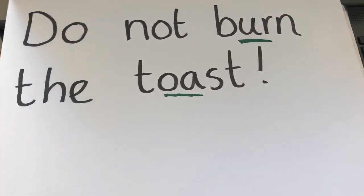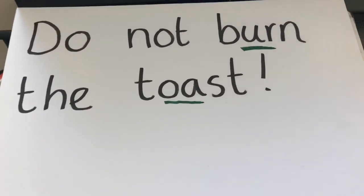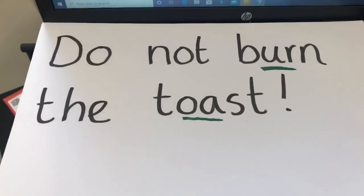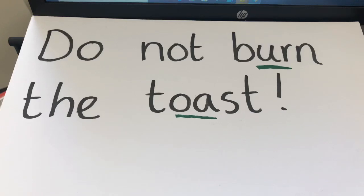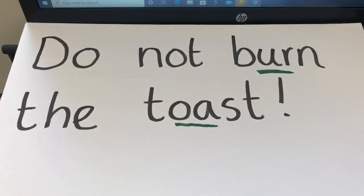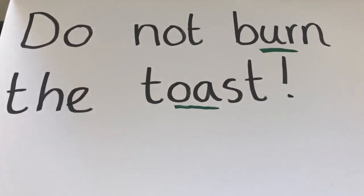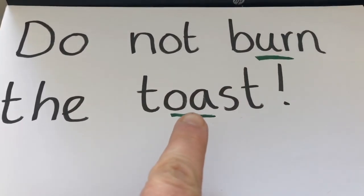Excellent. All right then, let's do another one. As you can see, I've already underlined the digraphs in this one for you. Can you spot them and tell somebody in your house what digraphs you can see? I'm going to give you 5 seconds. 5, 4, 3, 2, 1. Right, let's see if you got them right. This digraph is and this one is oh.